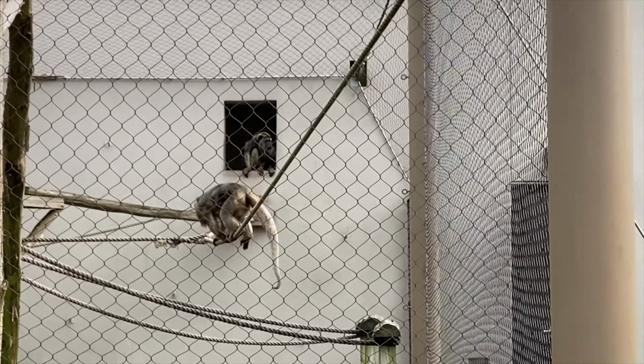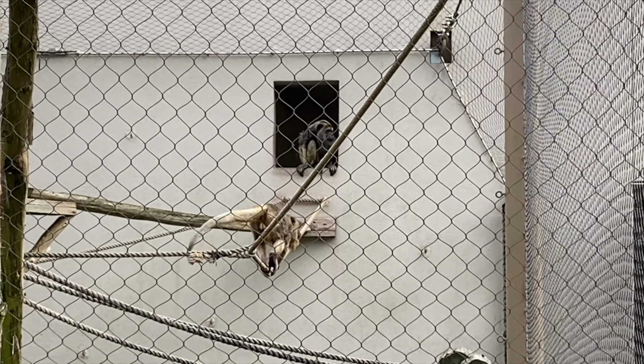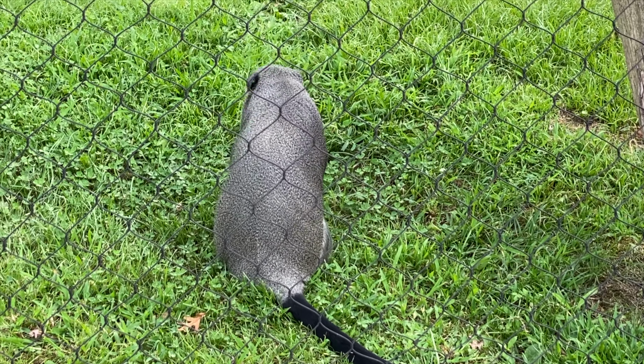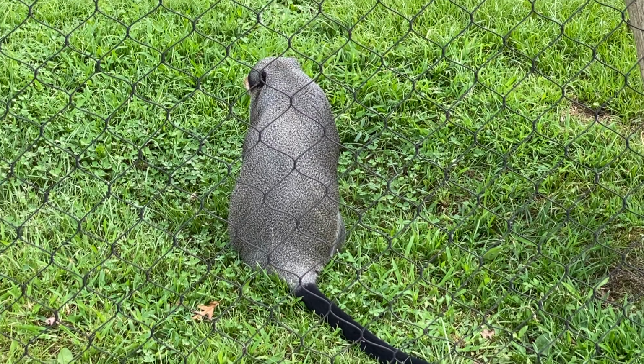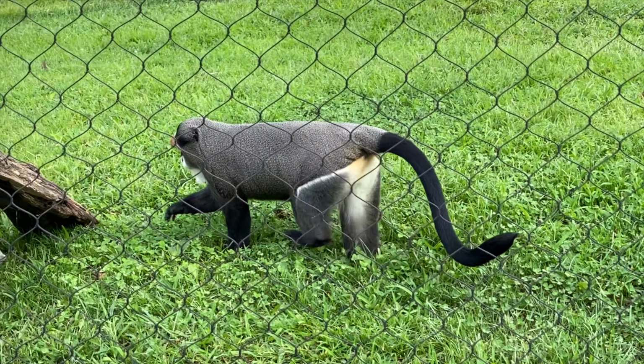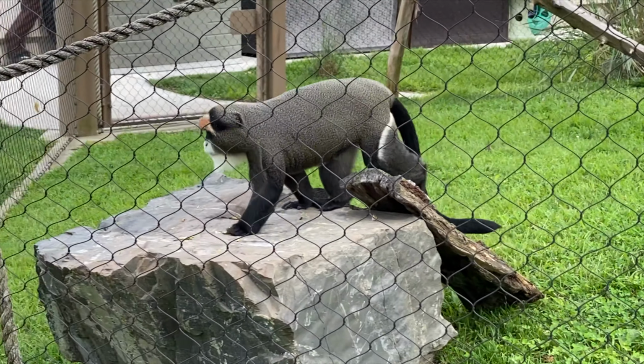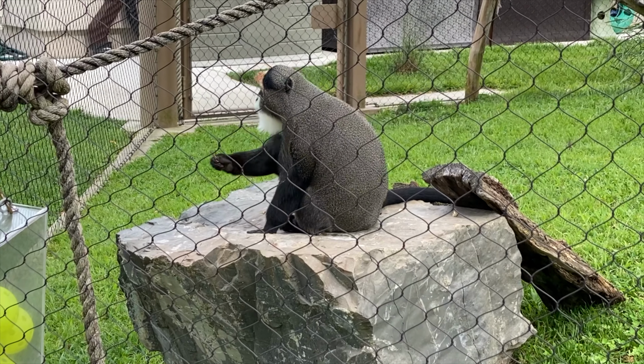The monkeys are out and about. That looks like fun. Oh, don't fall. Hey, Mr. Monkey. He's hanging out. I got him hanging on this rock here. Look at him go. You gonna climb up? Look how cute he is.